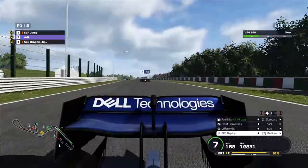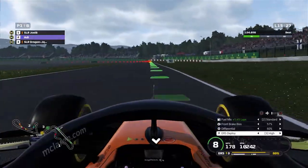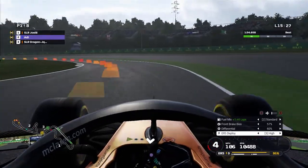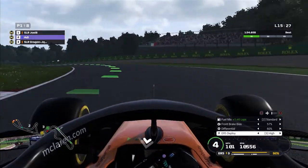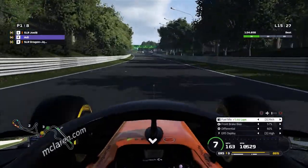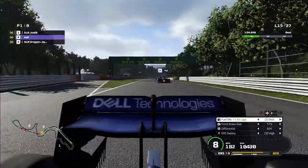But coming through now, we're going to come through Spoon, and you'll see how far back he is when we come out of Spoon, but he still gets the run on us. It is ridiculous, the straight line speed of this Red Bull compared to the McLaren. And you see, when we look back, he's that far behind. I was like, no chance, he's not going to have any chances.